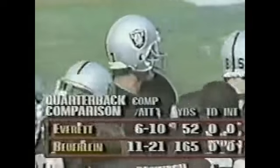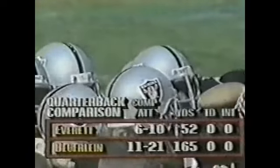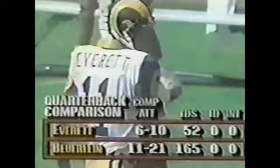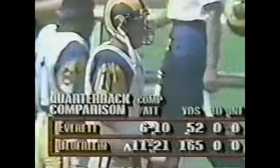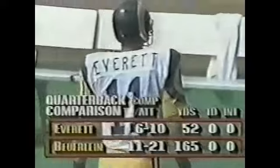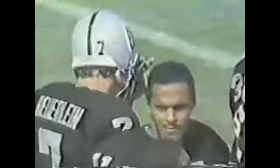Let's take a look now at the comparison of the two quarterbacks. Everett, 6 for 10, 52 yards. John Robinson loves those numbers in attempts because it's a good percentage, and he's run the ball. Beuerlein has thrown more, and his numbers look awfully impressive indeed. Keep in mind that Everett was knocked out for a while with a mild concussion, and Mark Herman capably replaced him, and as a matter of fact, the Rams got a field goal out of that. And Herman completed all 3 of his attempts in that first half.